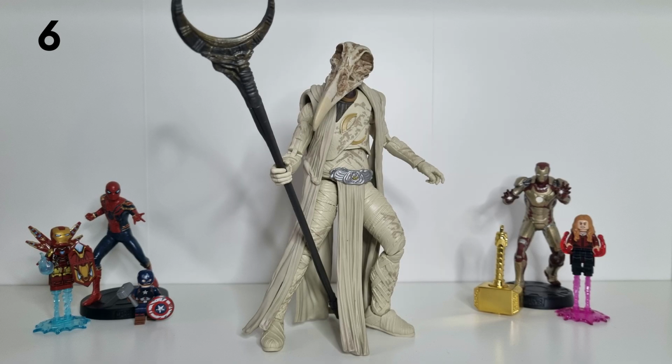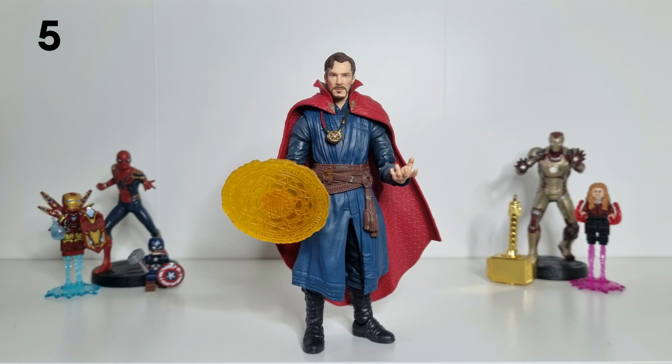6, Khonshu, the tallest MCU Build-A-Figure, I think, ever, possibly. I might be wrong, let me know if I am. I've done no measuring, just go with it. He is awesome. 5, Doctor Strange from No Way Home, I think, for me, is the best Cumberbatch likeness, plus this doubles as Infinity War and Endgame Strange as well.